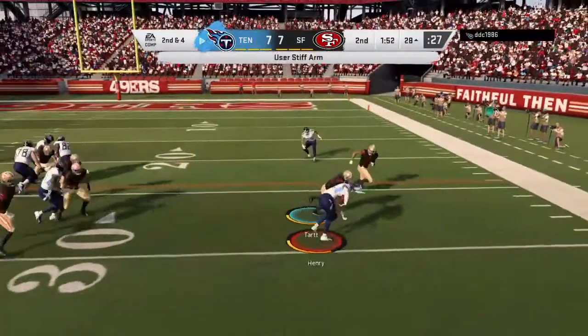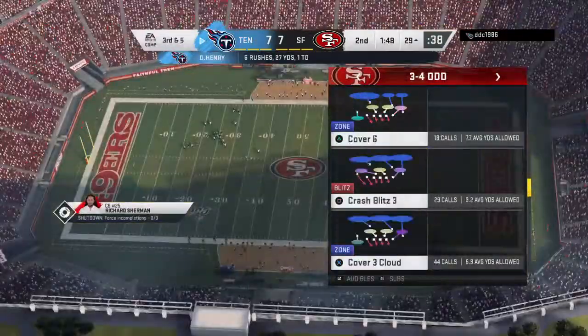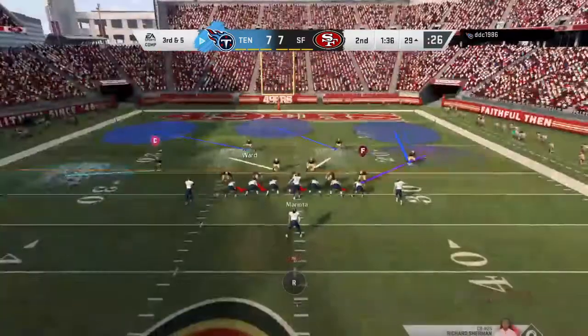Mariota hands to Henry. And the second wave of tacklers is going to get him as they stop him behind the line. It'll go as a loss of a yard, and it'll set up 3rd down.